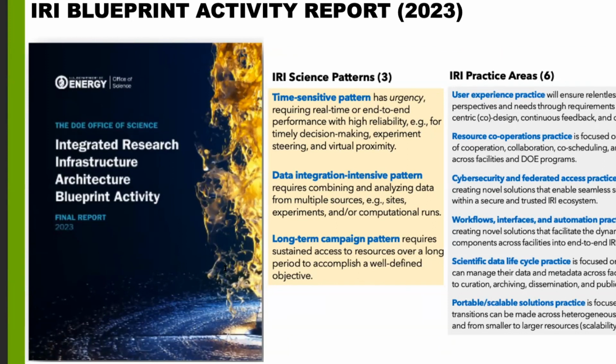We're all familiar with that pattern. And you've talked about ML. So ML is the same sort of thing. So that's the data integration intensive pattern.